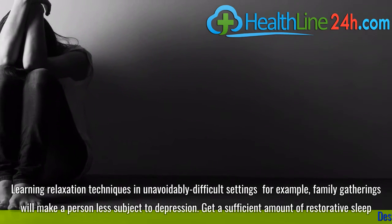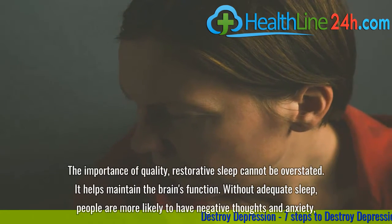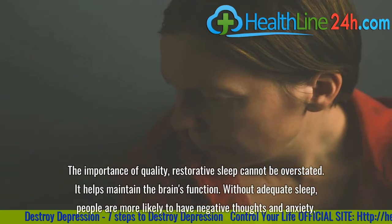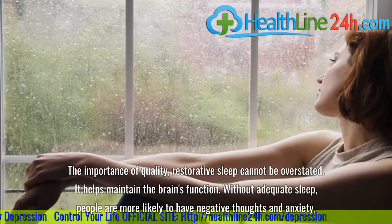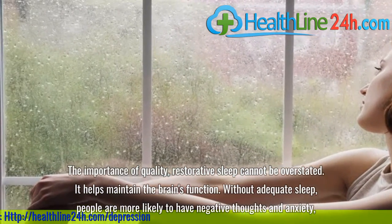Get a sufficient amount of restorative sleep. The importance of quality, restorative sleep cannot be overstated. It helps maintain the brain's function. Without adequate sleep, people are more likely to have negative thoughts and anxiety, leading to depression.